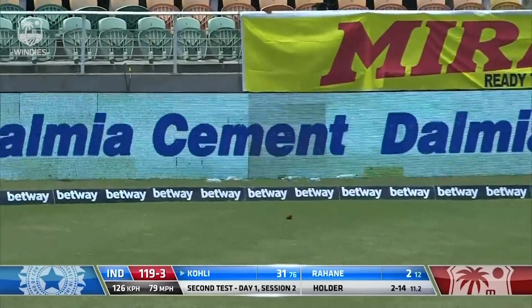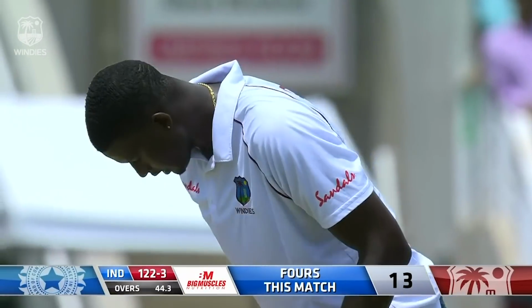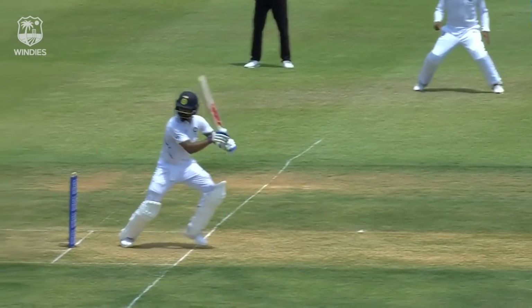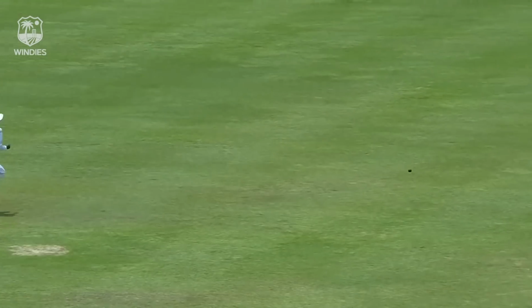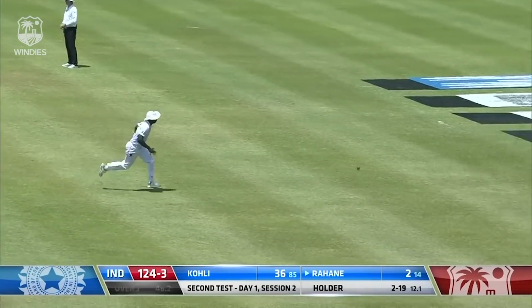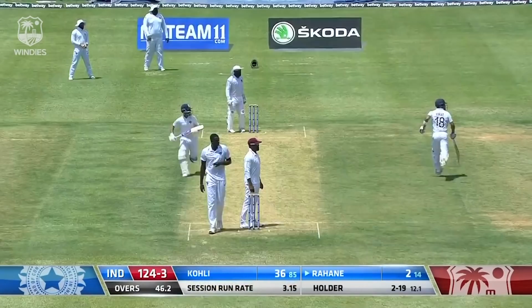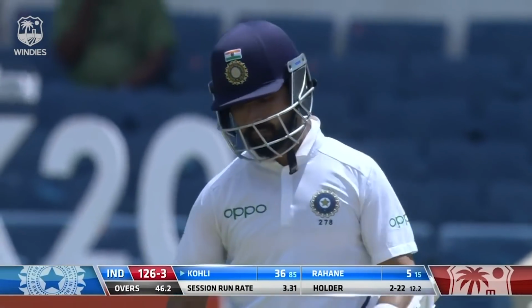Steer that away for 4. Just slightly short, left him. Just riding his hands through it, Virat Kohli, keeping it down. Change in line of attack from round the wicket. Not on leg stump. Come on. 3 runs taken. Yeah, that was possibly the ideal length to bowl, but just drifting towards the middle and leg.